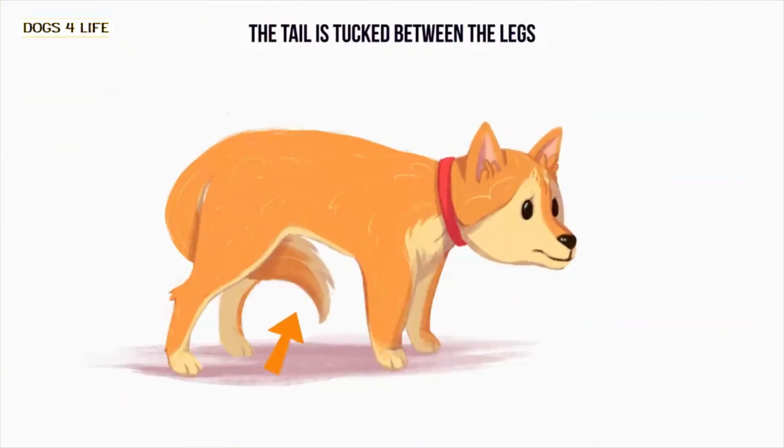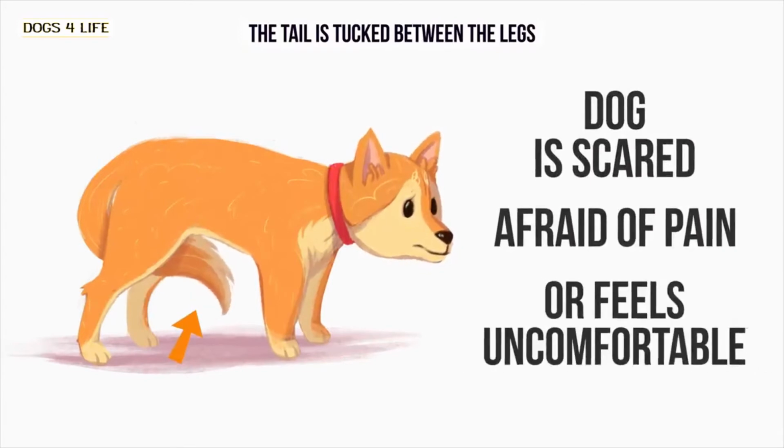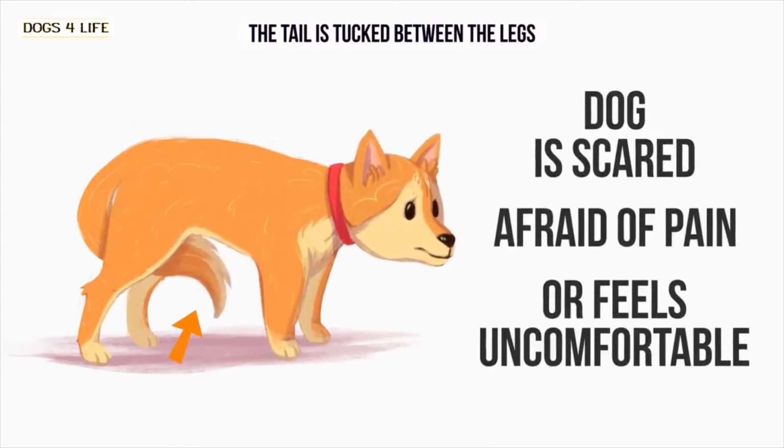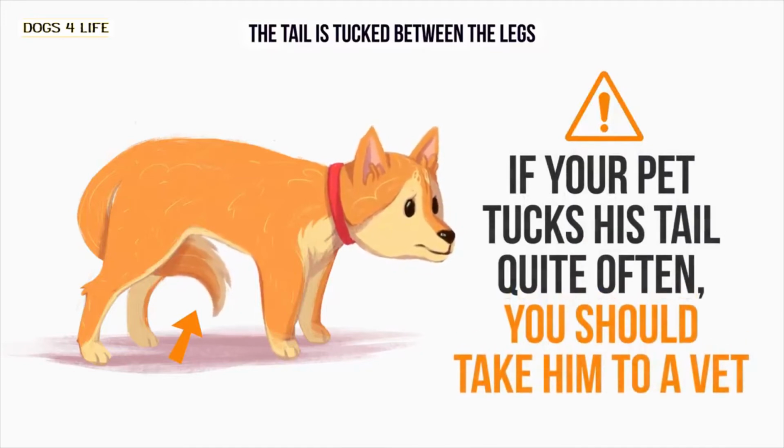Situation number 3. The tail is tucked between the legs. A tucked tail is a sign that the dog is scared, afraid of pain, or feels uncomfortable. Most often, the dog tucks his tail between his legs when he is really afraid of something or someone. However, if there are no obvious reasons for concern and your pet tucks his tail quite often, you should take him to a vet.